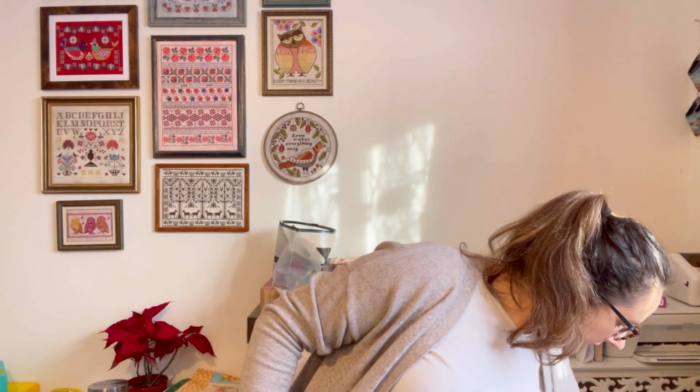And I think I will be taking this with me for the Stitch in London sampler edition. So it's going to be over today, so maybe I could do some progress on this as well. Okay, next one.